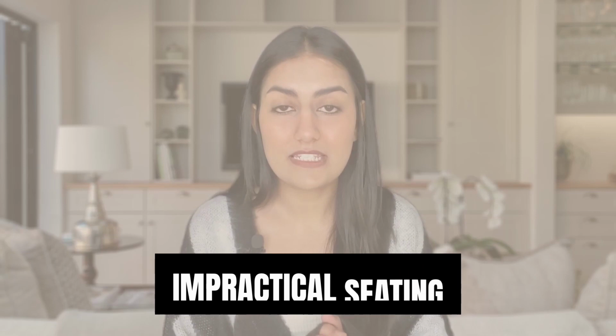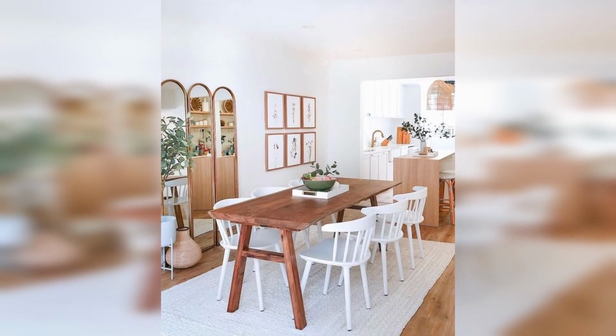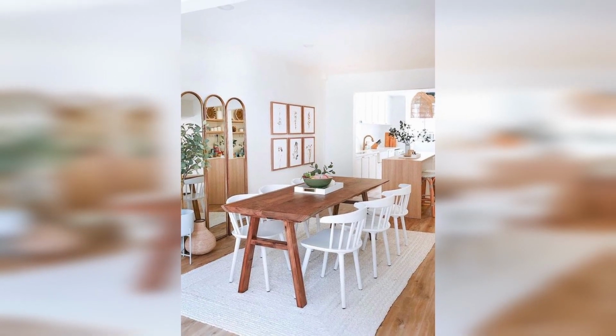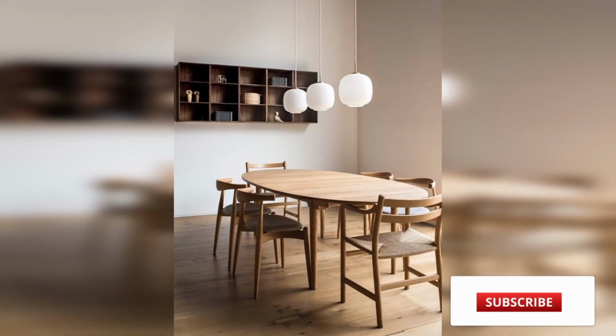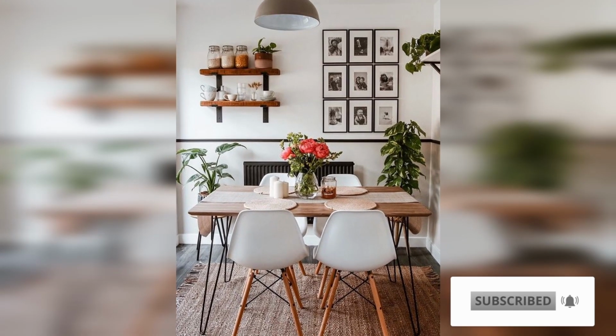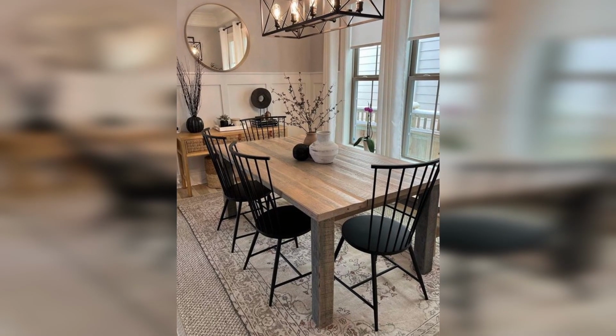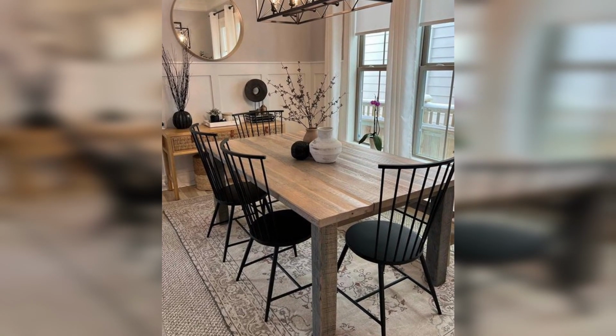Another dining room mistake that homeowners make is impractical seating. It doesn't matter how beautiful your dining chairs are if no one actually wants to sit in them. While we love an antique find or a beautiful but statuesque piece of furniture as much as the next person, practicality is paramount when buying dining chairs. Make sure that your seating is comfortable, especially if you love to entertain and host.